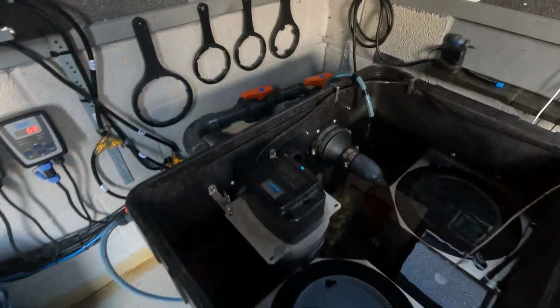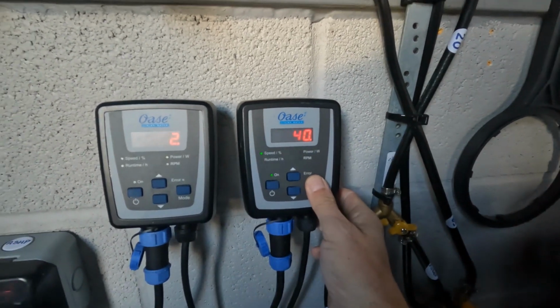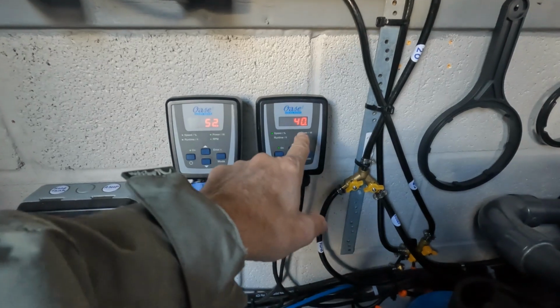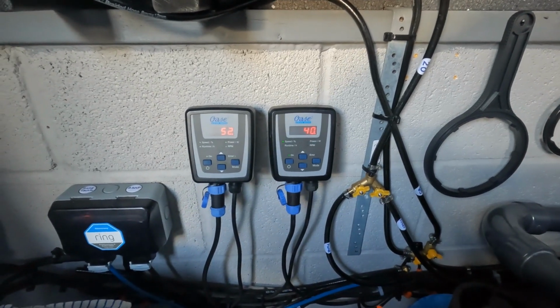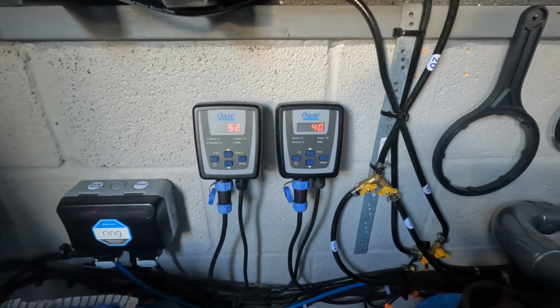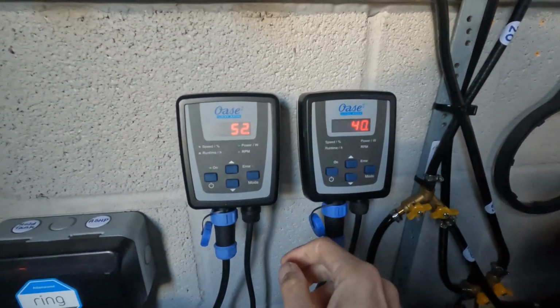So other than that, the only other thing, pump wise, I don't know whether this will strobe, but my 12,000 litre per hour pump is running at 40%, and it's got to run at 40% because that's the minimum flow rate through the air source heat pump. So I don't ever turn that down, that just stays at 40.